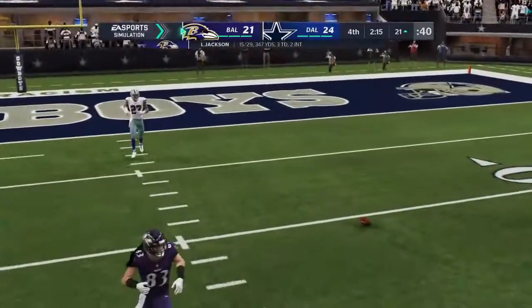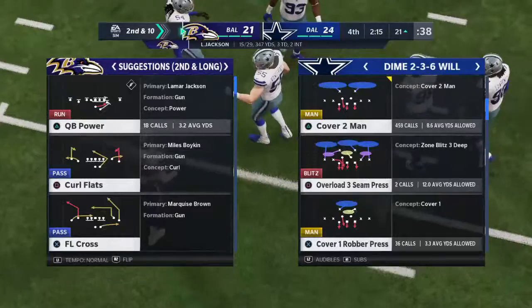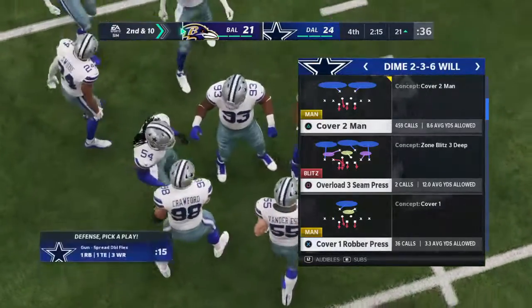Catch the pick, bro. That one nearly got picked. We have y'all locked up.